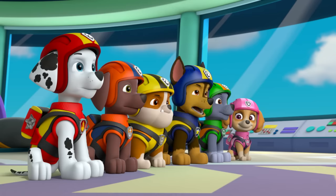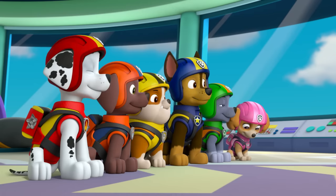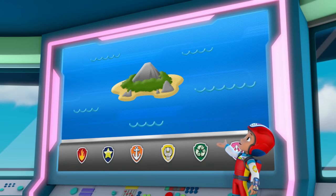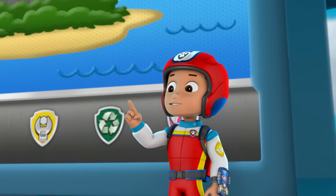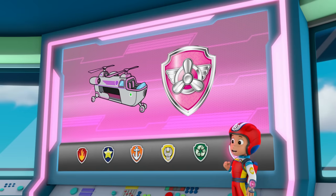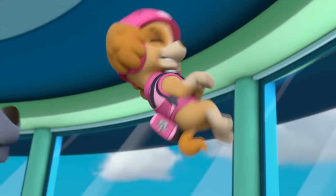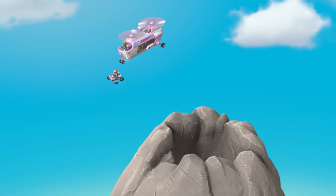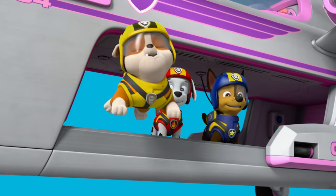PAW Patrol ready for action, Ryder, sir. In skydiving gear. They're aviator suits. Captain Turbot and Francois are trapped in a mountain cave somewhere on Rumbletop Island, along with a tiger. For this mission, I'll need Sky. I need you to fly your ultimate copter. And as our expert flyer, help direct the team. This ultimate puppy's gotta fly. There's the opening. Rumbletop is definitely an old volcano. Ready, steady, Sky pups away.